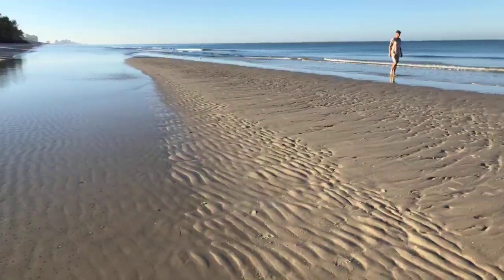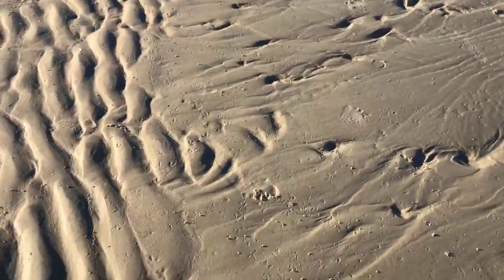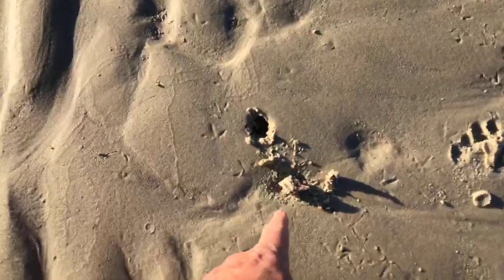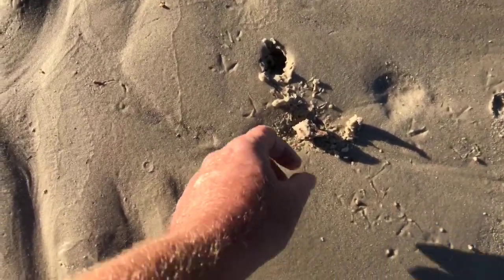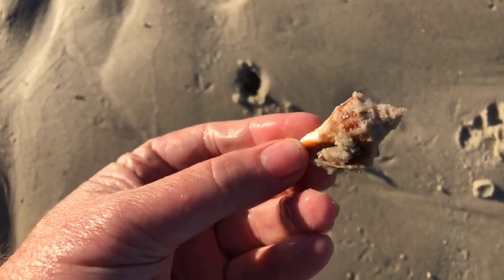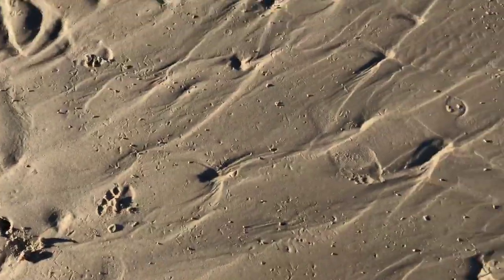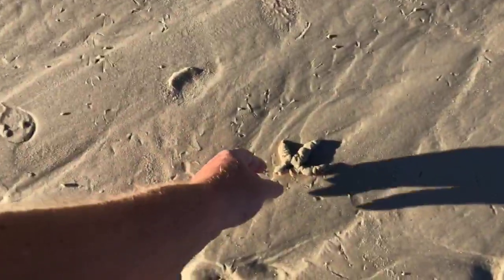Let's see if there's a conch over here. There's a little conch right there. See him crawling around right there? That's a little baby fighting conch. See it right there? A little baby one. And over here, what is this?